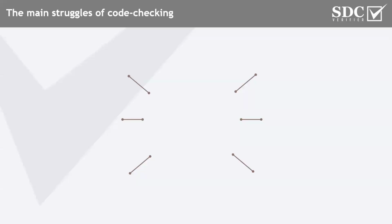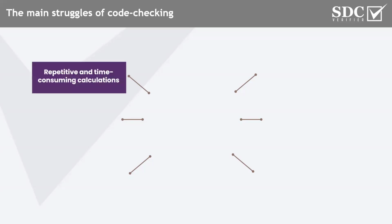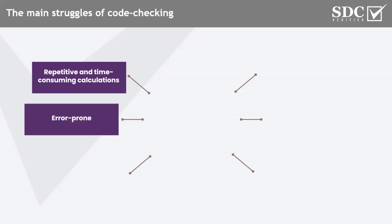So let's talk about what the main struggles could be when it comes to code checking for an engineer who, apart from code checking, has a lot of duties, a lot of procedures to follow, a lot of simulation, design, and other tasks. The first one, in my opinion, is repetitive and time-consuming calculation. If you have lots of load cases to follow, and you are not using any kind of software, you're doing it in spreadsheets, it can take a lot of time.